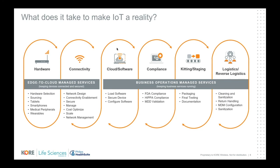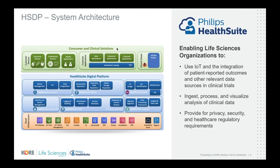We think there's a lot of opportunity, and I'd like to transition the conversation and reintroduce Odd from Philips to talk a little bit about the Philips HealthSuite digital platform. Hi, Brian. Thank you for that. Let me talk briefly about the HealthSuite digital platform, what it actually is, and why as Philips we've built out a platform, and why we did this with AWS as well.